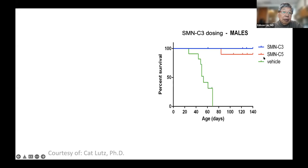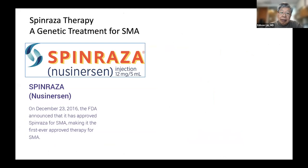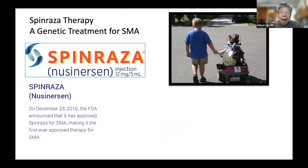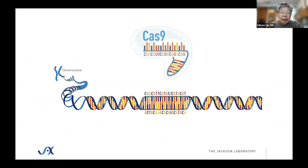And to give you an example, the SMA animal is unfortunately runted and small. The SMA with treatment is the same size as the black mouse, which is a littermate, showing that there is complete restoration of function. Based on these preclinical studies and then early clinical trials, Spinraza was approved by the FDA for treatment, and it converted the disease that you see here to one of this individual with SMA treated at birth with Spinraza, and you can see that she's leading a normal life. Now you multiply this by hundreds and thousands of folds, and what you see is that we have an even more powerful solution to this.